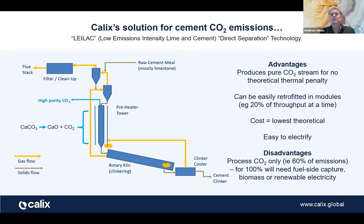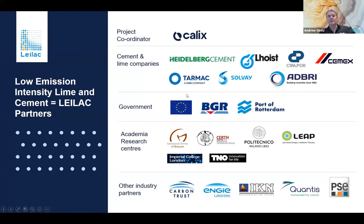So we move into the actual project that we're working on here. And really I wanted to start with just acknowledging the vast array of various companies and institutions and government organizations that are supporting this project. It's really been a great example of collaborative work. Everybody's added some value at some point in the process so far and continues to do so.